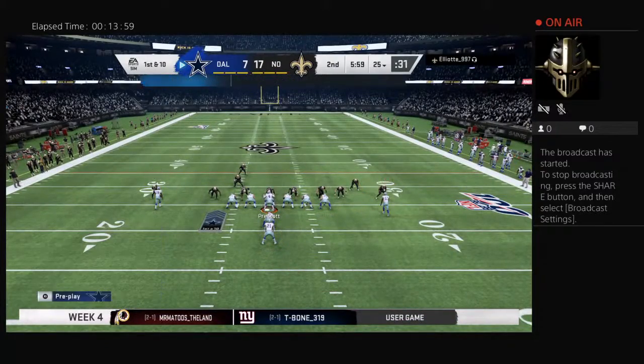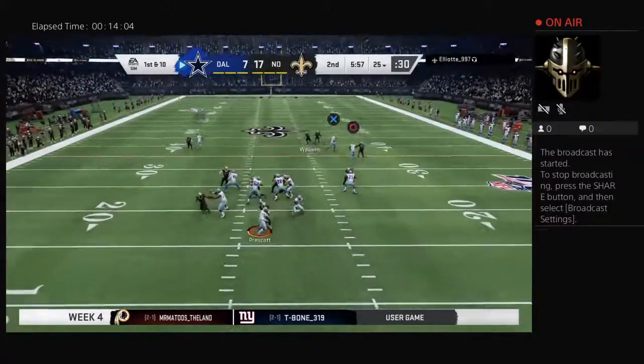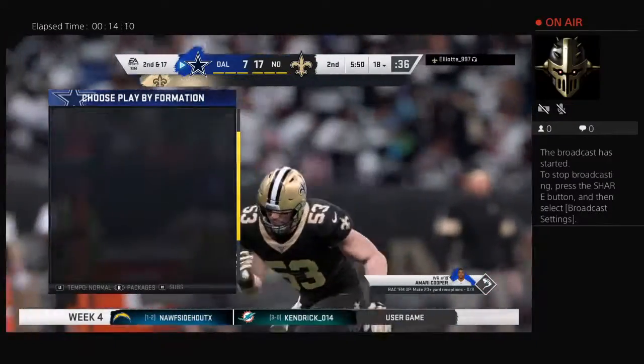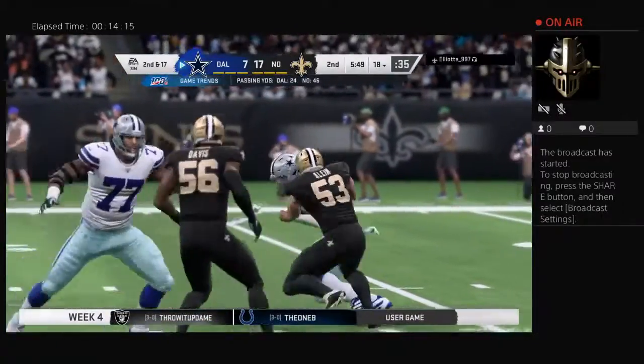A tale of 2 extremes already in this game. A touchdown pass on their opening drive followed by an interception last time out. Rush coming, and he's taken down. A.J. Klein coming in hard there on the blitz, and he gets him 7 yards behind the line of scrimmage. It's 2nd down.